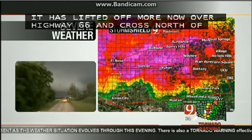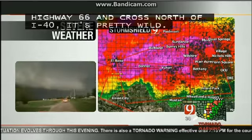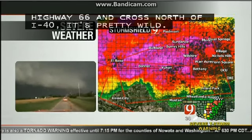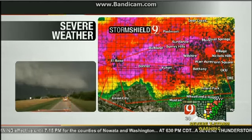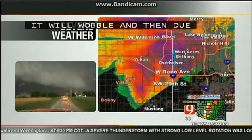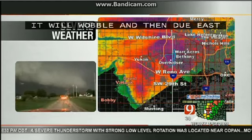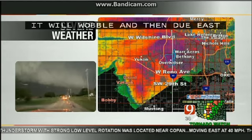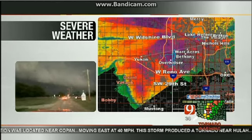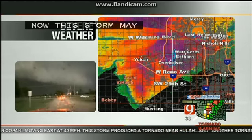So it's going to wobble for a while. It may move a little bit to the northeast, then for a while due east, then to the southeast. So once again, from Banner along Interstate 40, Yukon, if you know people out that way, call them, text them, Twitter them, whatever you can do to urge them to safely ride this thing out. Now, this storm may weaken a little bit and produce another one at another location, so keep that in mind. But right now, we have this giant circulation, and it's right along Interstate 40.